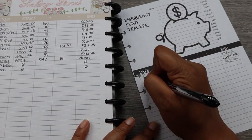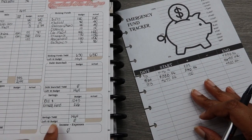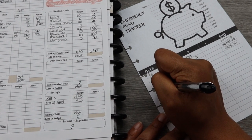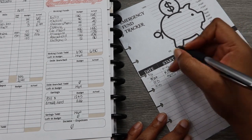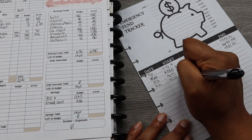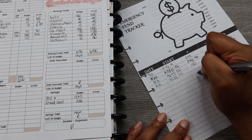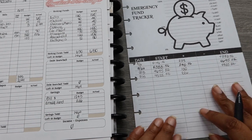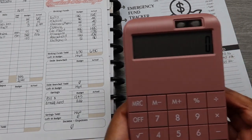I did make my deposit, which was, let's look at my budget for paycheck number 2. I put in $226, so I did that on the 15th. And so I ended at $4,825.52, and I added in $226. Haven't had anything big come up where I've had to take out of this. Thank God. Don't want to jinx myself on that.